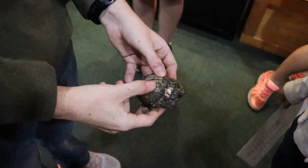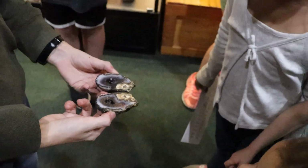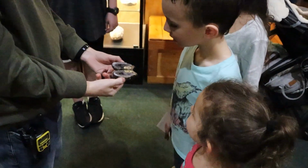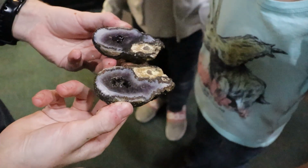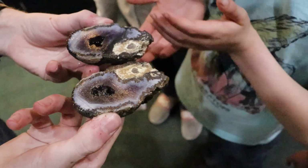3, 2, 1. Wow. And I've cut open a lot of geodes, and this was one of the nicest that I've ever seen. So sometimes it does pay off to know how to identify a fossil.